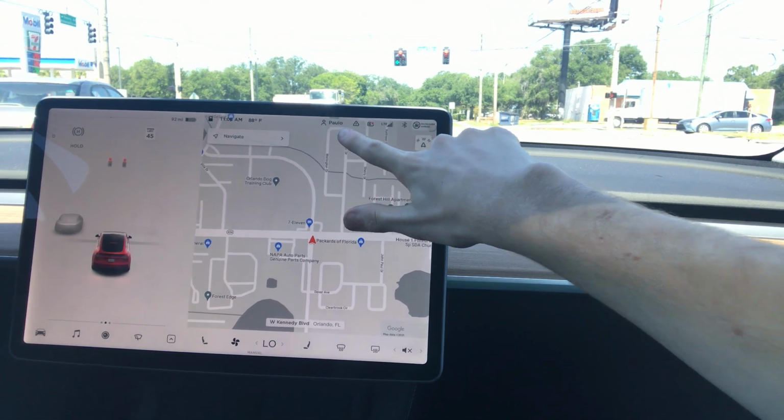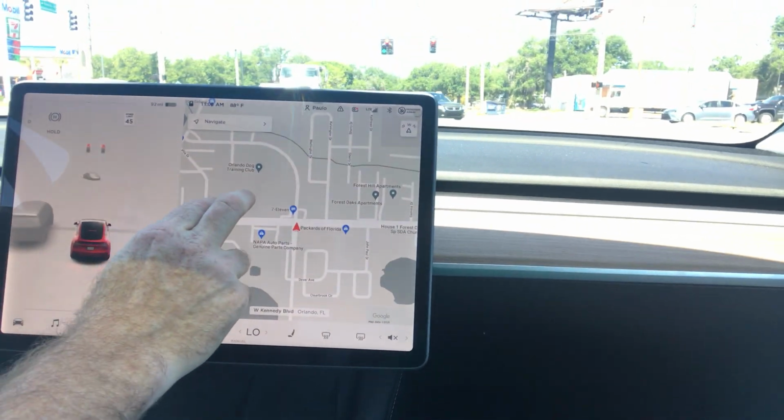Who's Paulo? Oh shoot. Let me see where we're going, where we're headed. Paulo? Who's Paulo, Dad? Is that the person who owns this car? Or is this... I don't know. Where are you seeing Paulo? Paulo. Oh, probably the manager or GM or something.